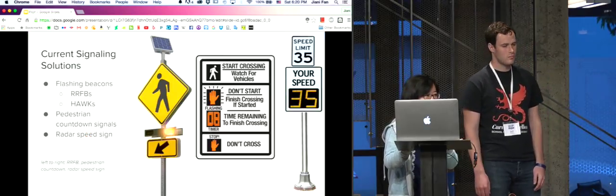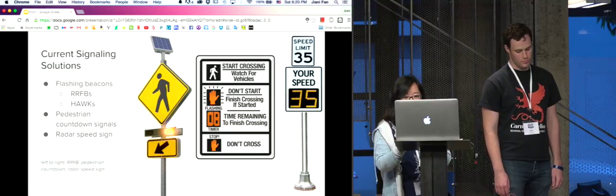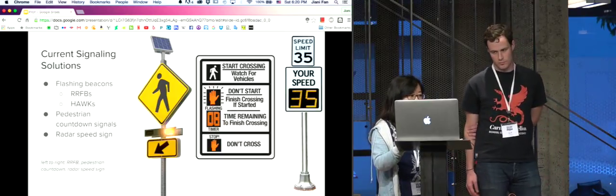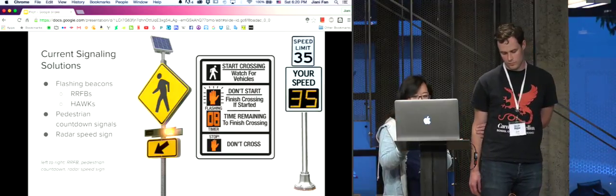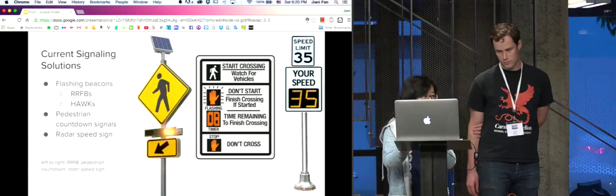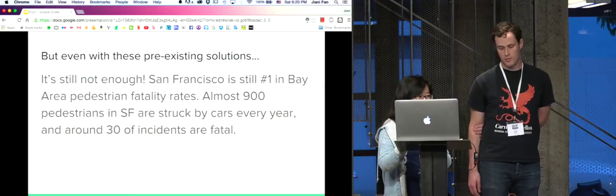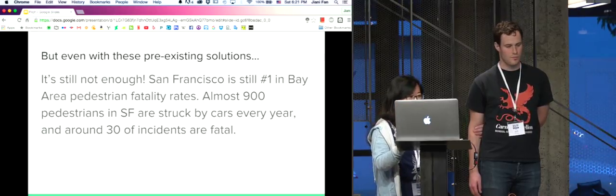And so these are the current solutions. I was going to go into them, but we don't have time. But I will tell you that these can get really expensive. The one with the yellow sign is the RRFB, and it costs $15,000 to install the set of those. And the more fancy kind, the Hawks, cost $150,000 to install. So these can get really expensive, and these are the current solutions, but they are very effective. Even so, it's not enough, and there are really big problems in SF.